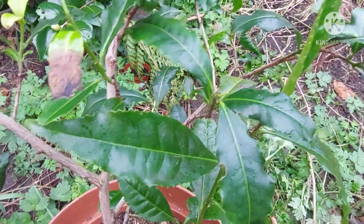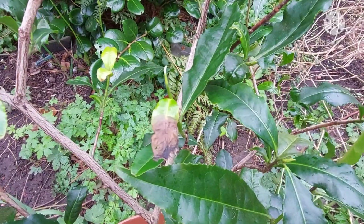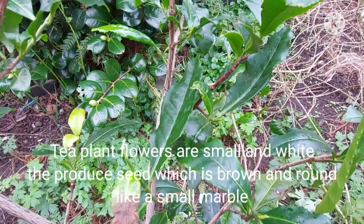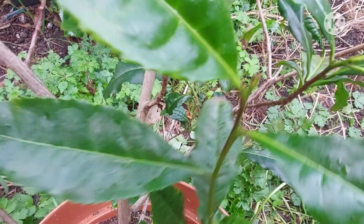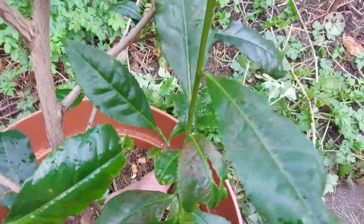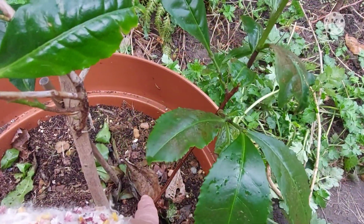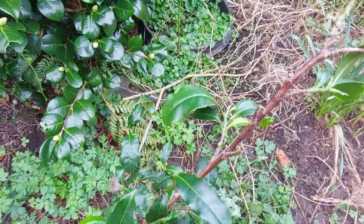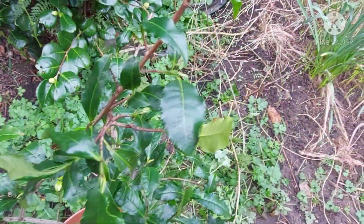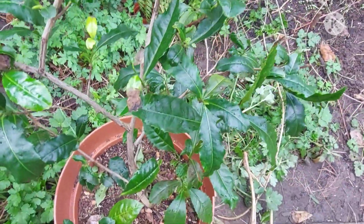And these produce a very small flower. The flower's only about that big, white, and when they get pollinated they will produce seeds. And this produced a seed, I think, over a year ago, which dropped into this pot here, and this is the result. That's like a 1-year-old plant from seed. So I've left it in this pot because I hope to have a few more of these. I've never thought of taking cuttings of it because it's not a very mature plant. I don't want to start hacking into it. I want to let it grow a bit bushier. I might just prune off the tops to encourage more branches. But that's the tea plant.